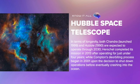In terms of longevity, both Chandra, launched in 1999, and Hubble, 1990, are expected to operate through 2030. Herschel completed its mission in 2013 after operating for just under 4 years, while Compton's deorbiting process began in 2001 upon the decision to shut down operations before eventually crashing into the ocean.